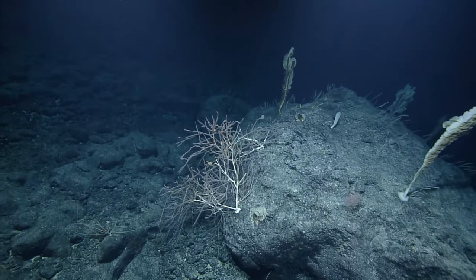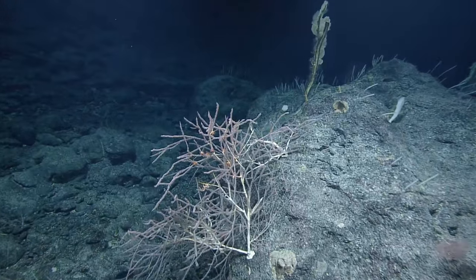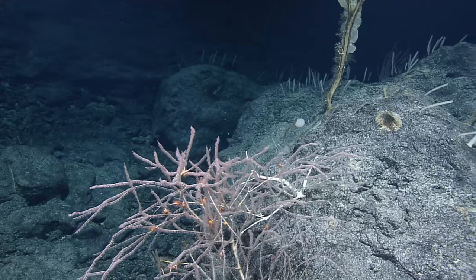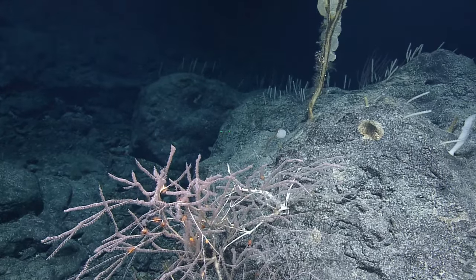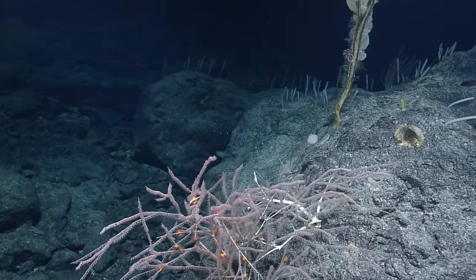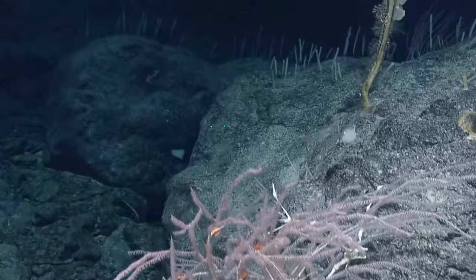There's lots of brittle stars in there. Just a quick zoom as we pass. Is that another one of those corals that we saw in the underhang of the other one? Just out of frame now. What are those things? Looks like anemones. Cool. Bye bye.